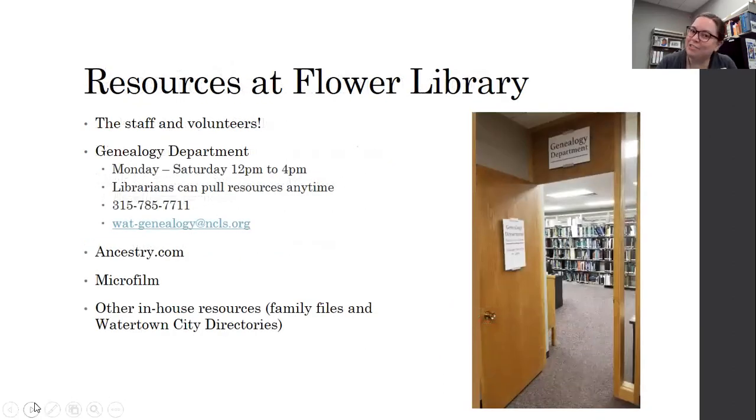Okay, so let's take a dive into our resources. The first resource you have to access, of course, is the staff and volunteers here at Flower Library. The volunteer here in the genealogy room where I'm sitting tonight, his name is Terry, and his knowledge of the world of genealogy is absolutely and utterly amazing. He's our historian here at Flower Library, and I always call him kind of a walking encyclopedia, if you will, of this area. He's fantastic.